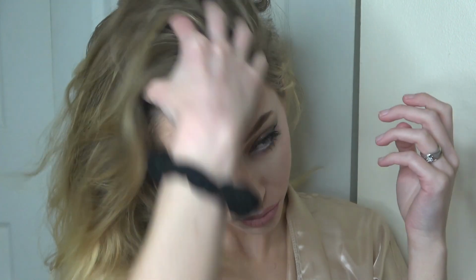I don't know what to do with my hair. Obviously my hair will be in an updo type thing. I wish my ring light was a little bit more warm toned. I know there are ring lights that have a warm tone to them because in the natural lighting it looks so much better. Oh, setting spray.